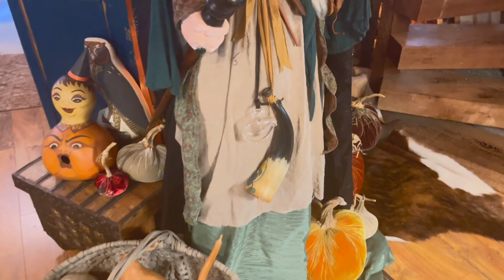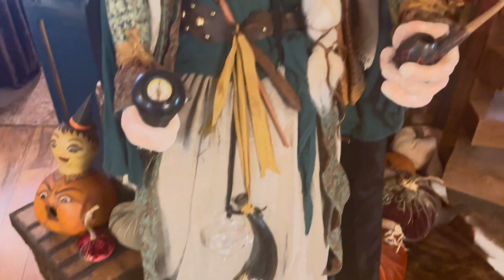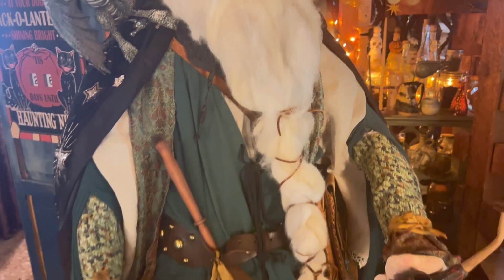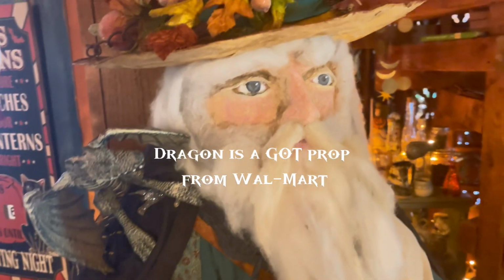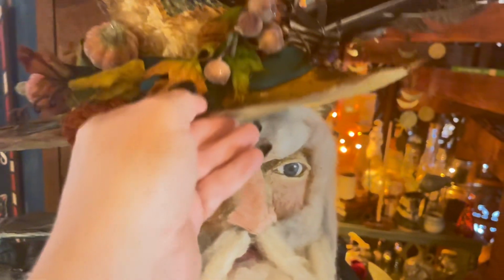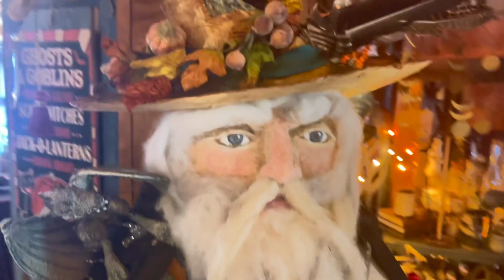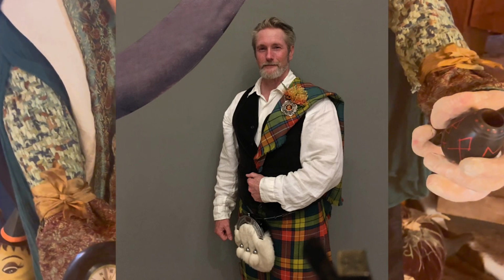I dressed him in some of my husband's Renaissance Fair gear, some scarves, fabric that I had, a tablecloth, just whatever I could find. The green shirt I got at the Scots Fest for myself and never ended up using it, so I put it on him. The dragon is from Walmart. I made the hat, and that was a fun project. I think I'm going to make these and sell them, and you can see it comes off. He looks a lot like my husband, by the way. I'll throw a picture up of Max so you can see.